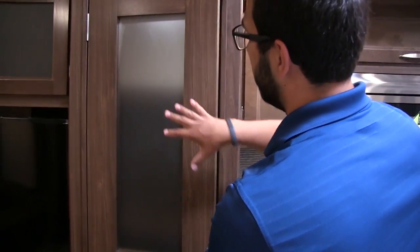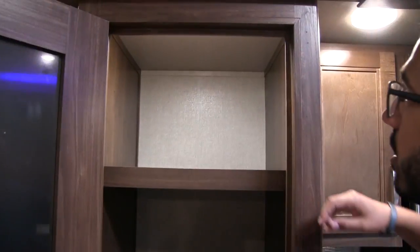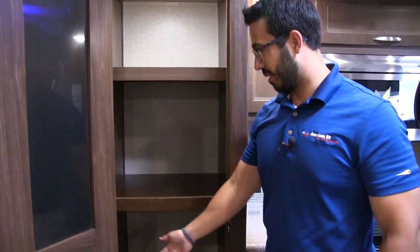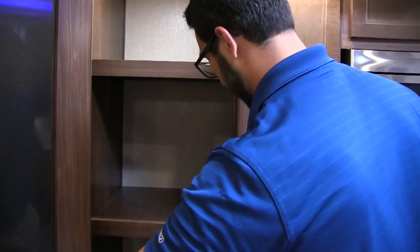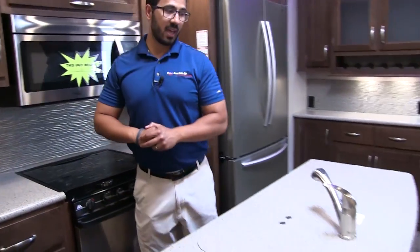Moving into the kitchen area, beautiful pantry. Again, you have the frosted glass here, gives it a really nice look. Has the light built in, so if you're getting in here at night, you can still see what you're getting into. And the other thing I like is that they didn't bring these shelves all the way forward. So if you want to stick like a broom or something in here, you still have a space in which you can do that.